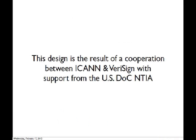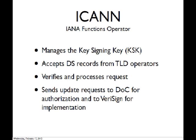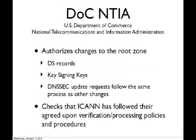The root signing plan is a result of a collaboration between ICANN and VeriSign with the support of the United States Department of Commerce. ICANN's role there is managing the key signing key. So ICANN creates the key and maintains that and makes it available for signing zone signing keys. ICANN accepts DS records from TLD operators, verifies and processes those requests, and passes those along to the Department of Commerce for authorization. The DOC authorizes the requests and then passes those to VeriSign for implementation in the root zone.